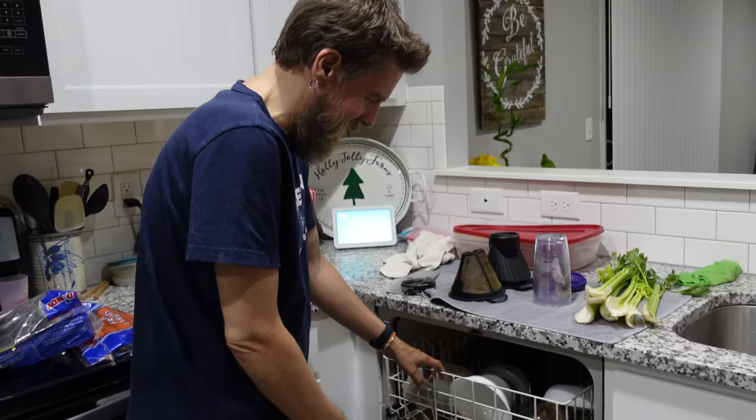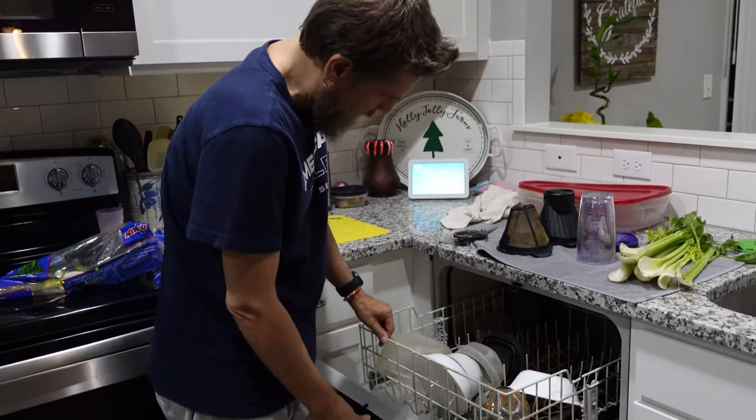What are you looking for? All our big containers are being used.